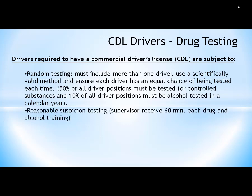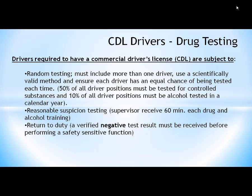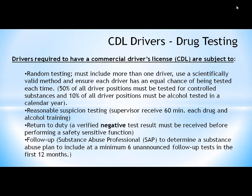Reasonable suspicion testing. Supervisors must receive at least 60 minutes of training on drug and alcohol tests regarding reasonable suspicion. Return to duty. A verified negative test result must be received before performing a safety-sensitive function. Follow-up. A substance abuse professional, SAP, determines a substance abuse plan to include at a minimum 6 unannounced follow-up tests in the first 12 months.